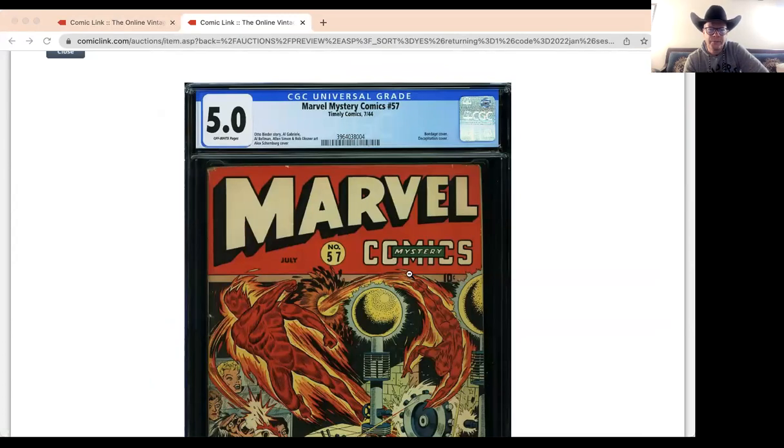Wow, look at this. It has absolutely everything going for it. 1944, kind of towards the end of the war. Issue 57, Marvel Mystery Comics. Nice off-white 5.0 pages, bondage cover, decapitation cover. This is just amazing. You got the woman in this contraption here, and it's just a complete masterpiece. You could take pride if this would be in your collection. Cool book.